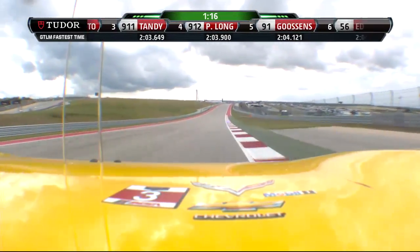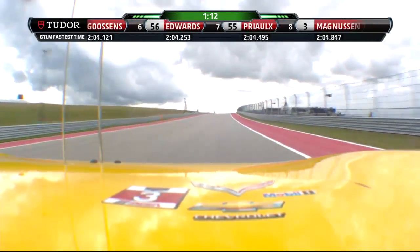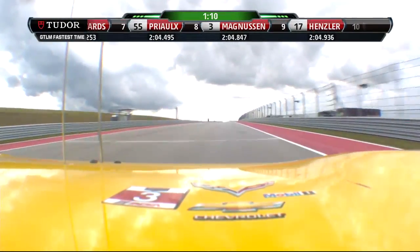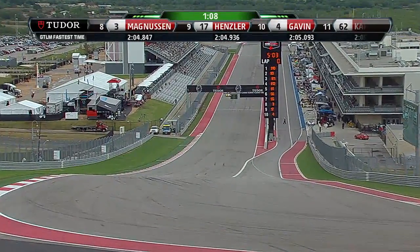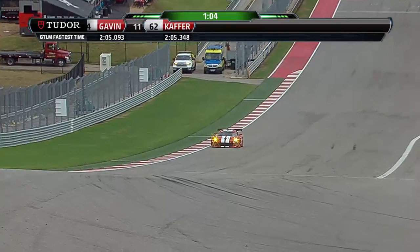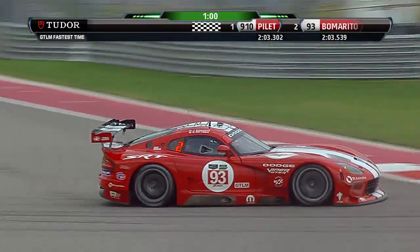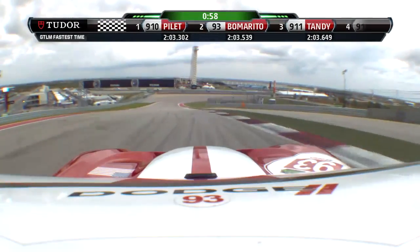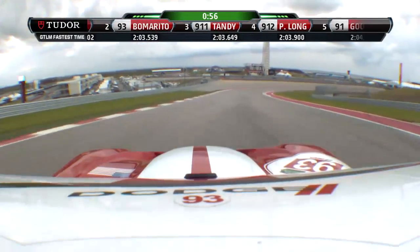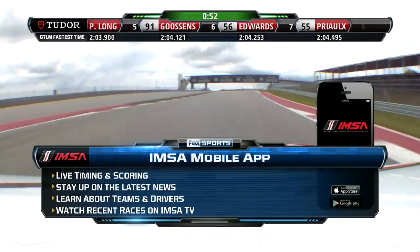Oh boy, Magnussen literally missed the apex there at 11 and ran well wide. Gives you an idea of just how hard he's pushing. That'll frustrate him no end here. Patrick Pillet is confident with his time of a 2:03.302, though. He is pitted, he's called it a day, and he is ready to get this thing over with. He wants that pole position, so if the timer could just hurry up for him, that would be great.